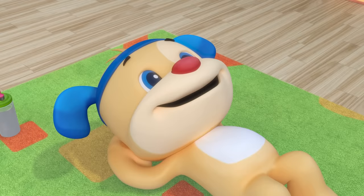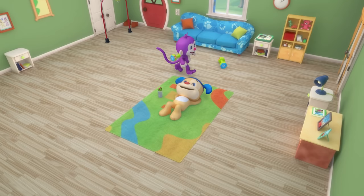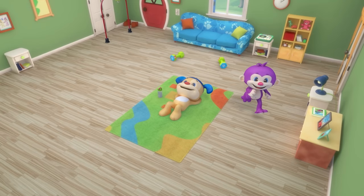Working out, getting strong, having fun, keeping fit. Working out, getting strong, having fun, you can do it!